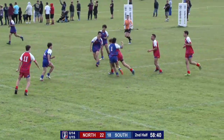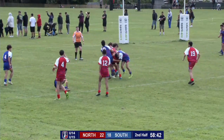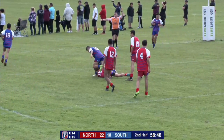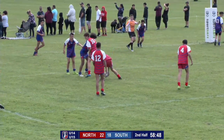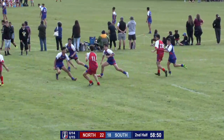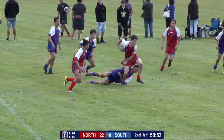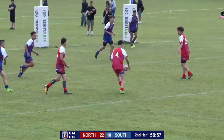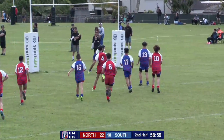McGreal, the double pump. Up out of the line quickly is Brown. Brown comes in to close him down. South defending like their lives depend on it right now. North will work the left edge. Benson, the ball's loose, yeah, manages to keep it alive. Hot potato stuff from North now. They get to a kick at the end of it.